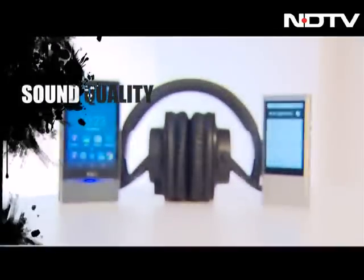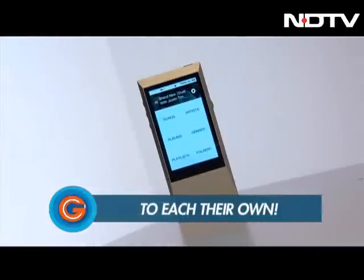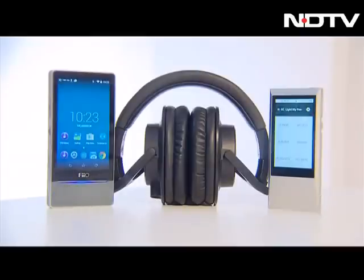Sound quality. Now when it comes to judging something as subjective as sound quality, we believe it's all about the personal experience, but we all know which one is Vikram's favorite. So here would be my take. When it comes to sound quality, both of them are really, really good. You won't go wrong with either of them.